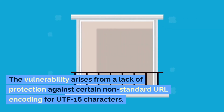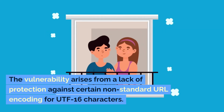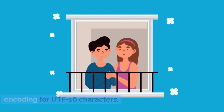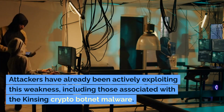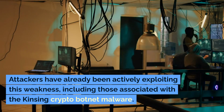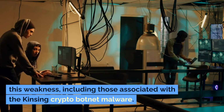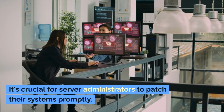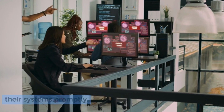The vulnerability arises from a lack of protection against certain non-standard URL encoding for UTF-16 characters. Attackers have already been actively exploiting this weakness, including those associated with the Kinzing crypto botnet malware. It's crucial for server administrators to patch their systems promptly.